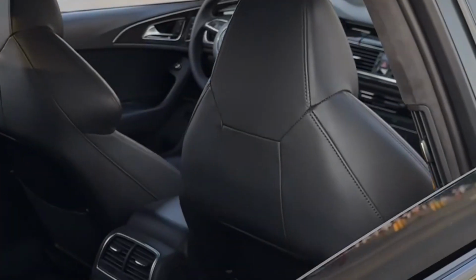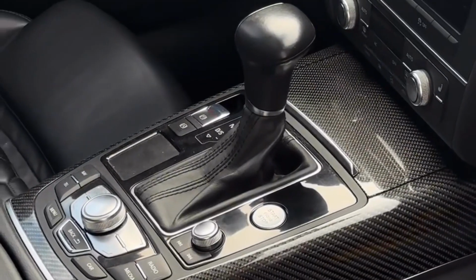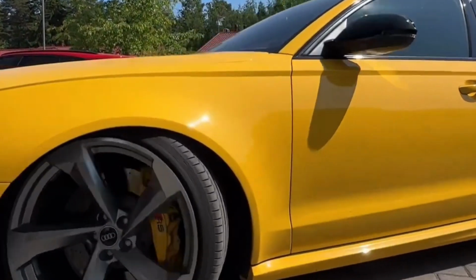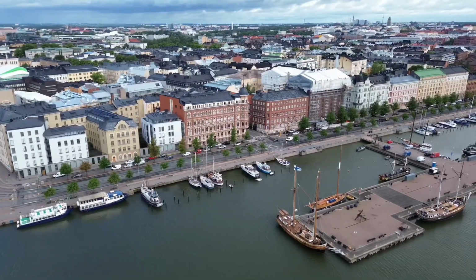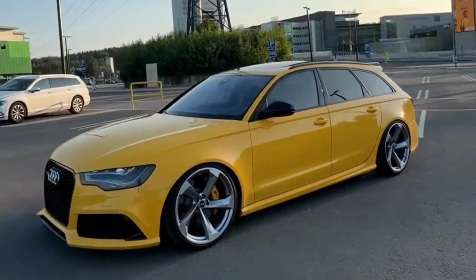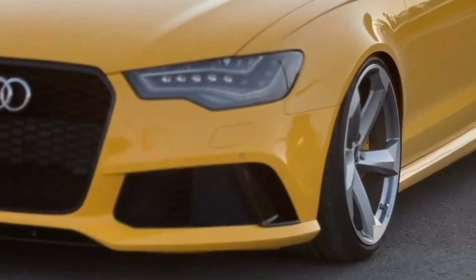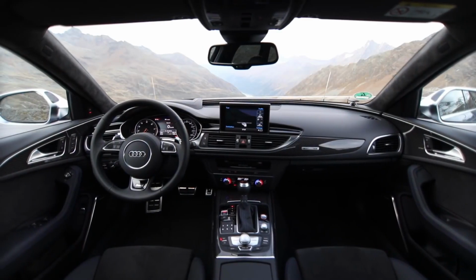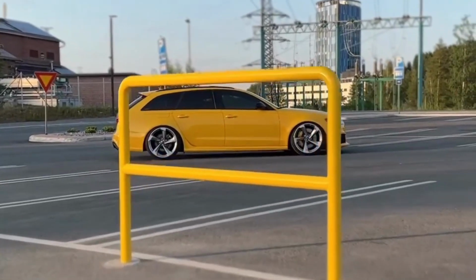Despite the improved performance, the fuel economy and CO2 are unchanged from the standard RS6 Avant. The Dynamic Plus package can accelerate from 0 to 200 meters in 12.7 seconds.